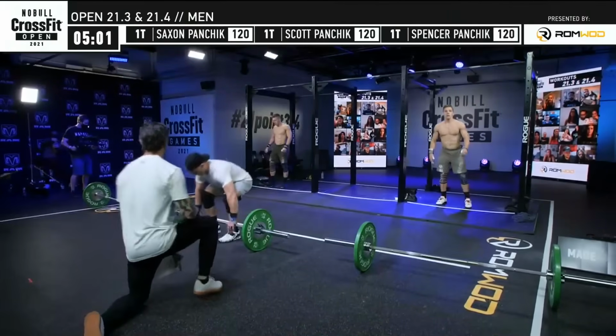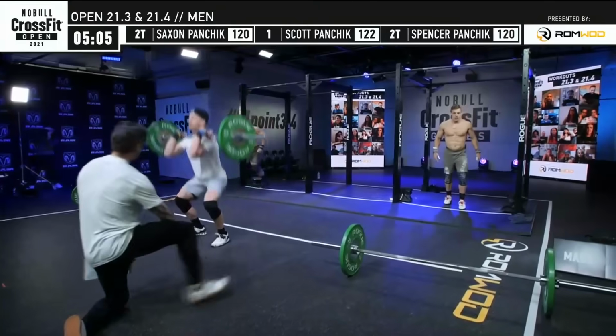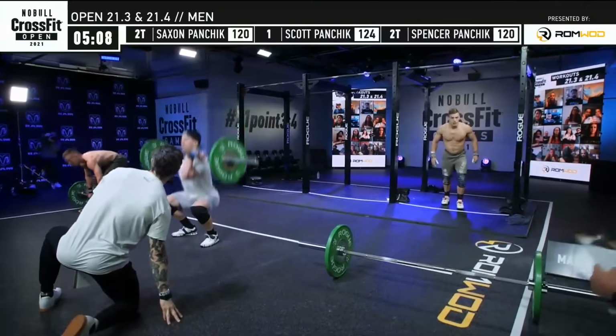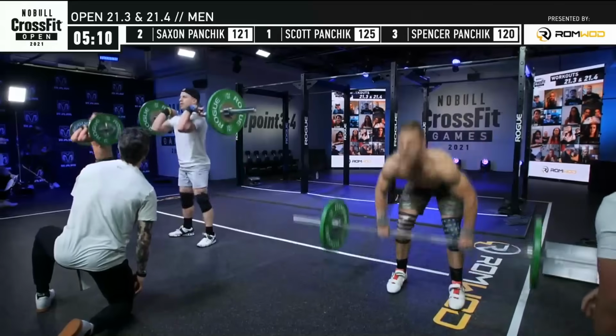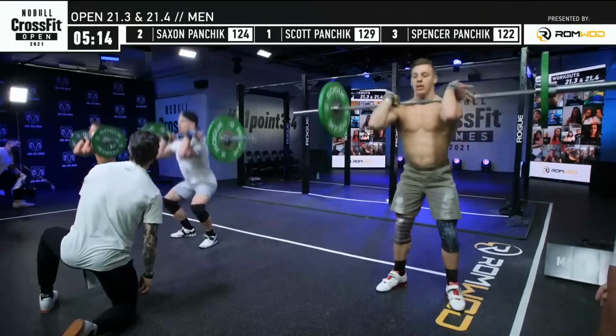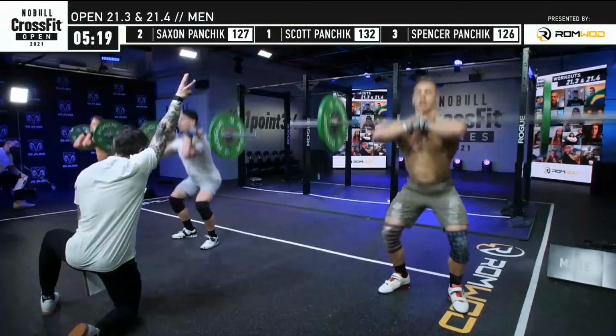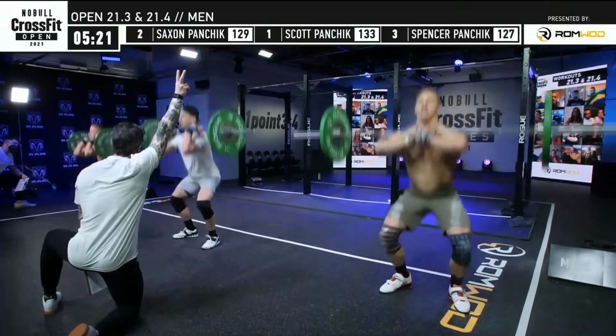Scott Panchik is underway with his third and final round. 15 front squats, 30 bar muscle ups, 15 thrusters. When you look at Scott, the front squats are irrelevant. It's going to come down to the bar muscle ups. These guys just got to get through these front squats. Once they get to that bar, those bar muscle ups, that's where you're going to really see technique set them free. So I'm curious to see how they do.